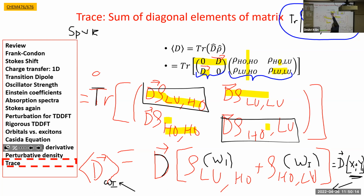Now, next element. So we do again 0 times rho ho lu plus D times rho lu lu, by row and column. So we have this element D times rho lu lu. Yes. Thank you, Umar. Thank you, Marath. Oh, Umar voted twice. Thank you. And the rest will be D times rho ho ho and D times rho ho lu.